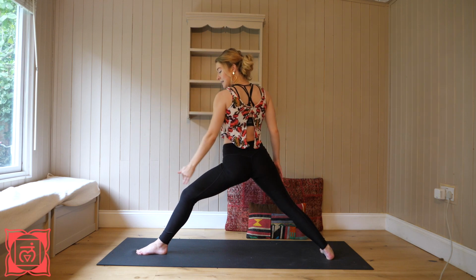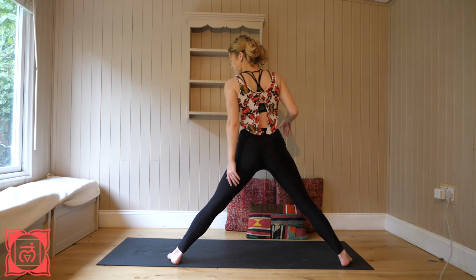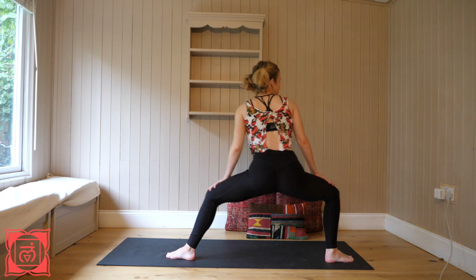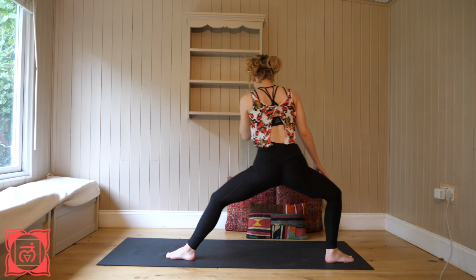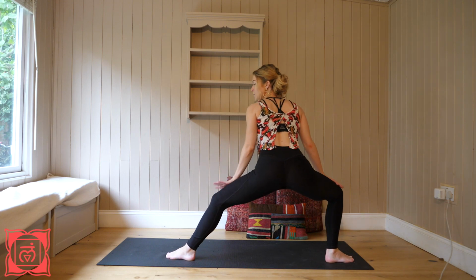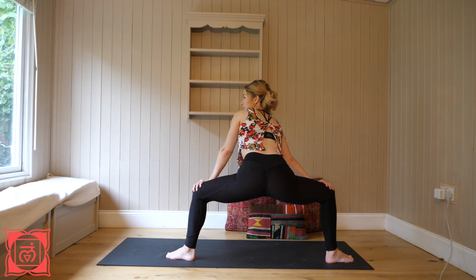So bringing the front foot parallel with the front of the mat. And we're just going to bend through the knees now. We're coming into a bit of a sort of back and forth wobble. Placing your hands onto your knees, or your thighs, sorry. We're coming to collapse into one side.